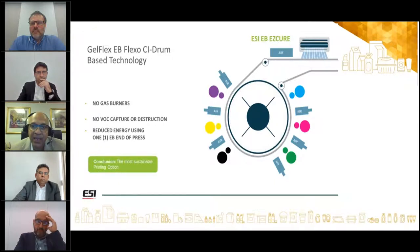But with the GelFlex EB CI flexo technology, what happens is that you don't need heat interstation. You just need room temperature air, just to dry off that 10-15% of the solvent in there and form the gel, and then the second color can just sit right on top of it, provide the required trapping, and then everything. And you can even put an EB overprint varnish.